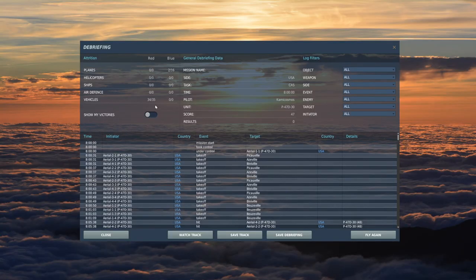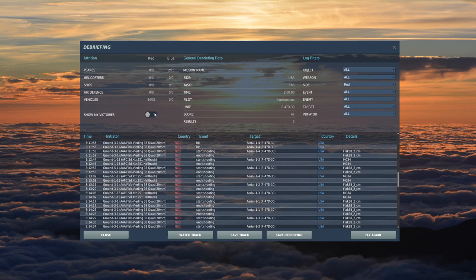All right, so we got 34 of the 35. I got 10 of them. Nice. 10 out of 35, and we got nearly every single one of them. There's one truck out there that didn't quite get blown up.